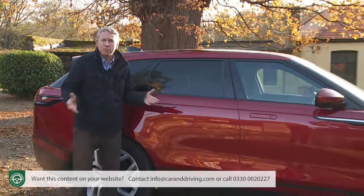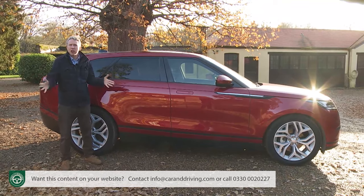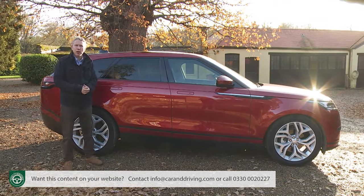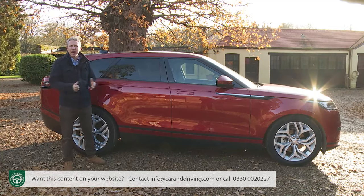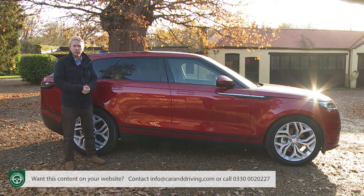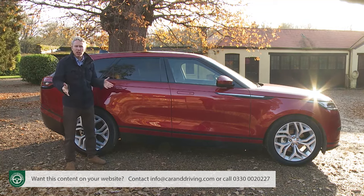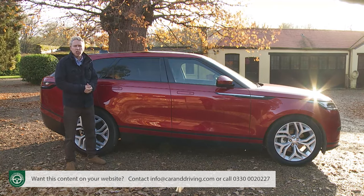You see this best in profile, where the cleverness behind this design becomes clear. It's lower and longer than its larger and smaller Range Rover brand stablemates, with a lower roof height and a longer wheelbase relative to its 4.8 metre length. That final figure is important, about 150 millimetres more than the mid-sized premium segment class norm you'd find with models that might initially seem to be obvious rivals, cars like Audi's Q5 and the Mercedes GLC.